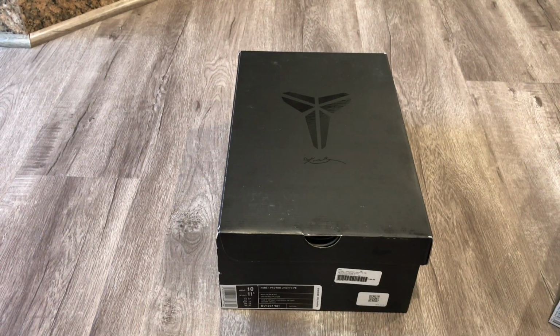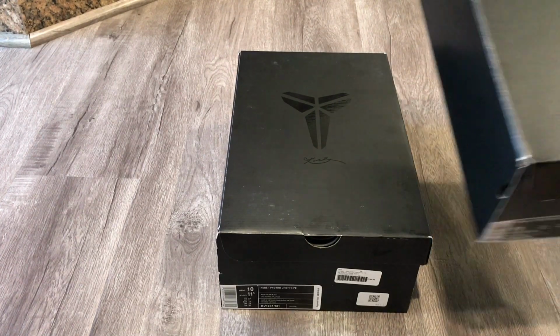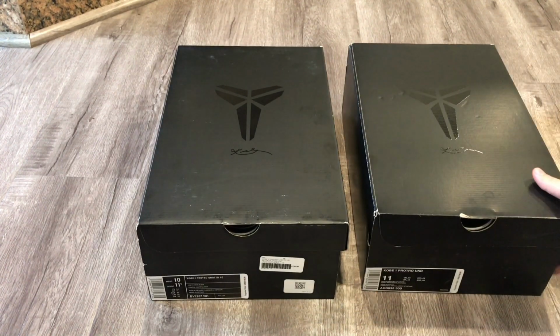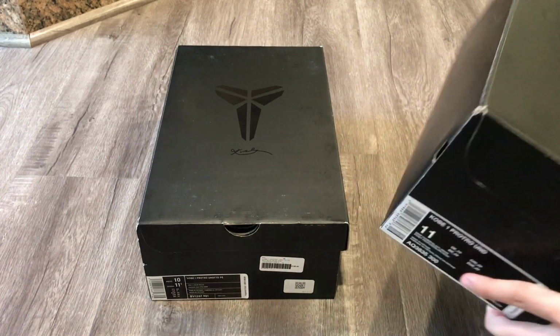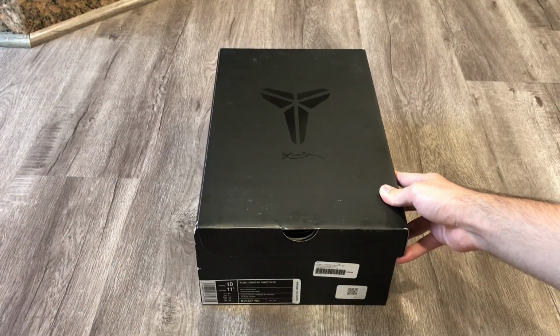In comparison with the regular Kobe 1 Protro box, this is pretty much the same thing. If you put them side by side, I'll show you guys real quick. The only difference, as you guys could tell, is this one has a different label on it. On the regular pairs, it just says Kobe 1 Protro Undefeated. Same retail price, so no difference there.